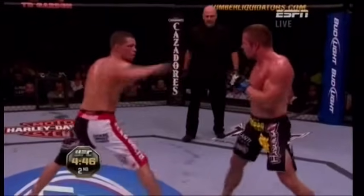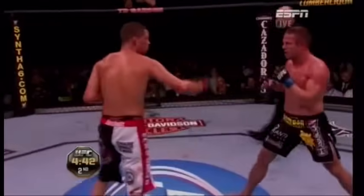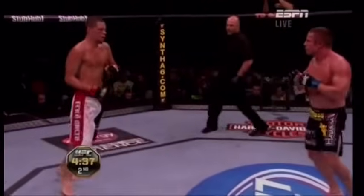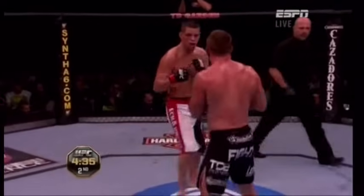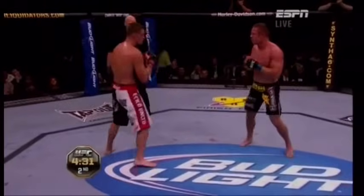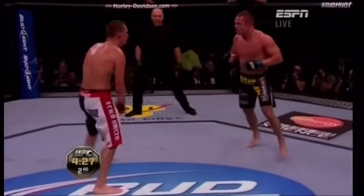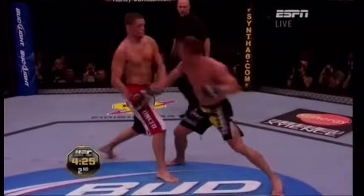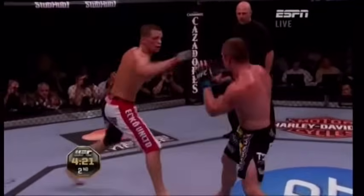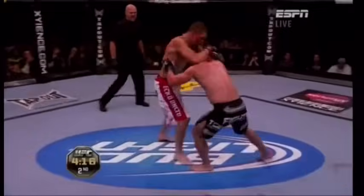Great fight on paper, and so far so good to start things off, Diaz and Davis. Marcus looking for a home for the left hand. Nate looking for a home for that hook. Nice combo by Nate. His hands are so smooth, Nate Diaz. Smooth and unorthodox, but relaxed and effective.